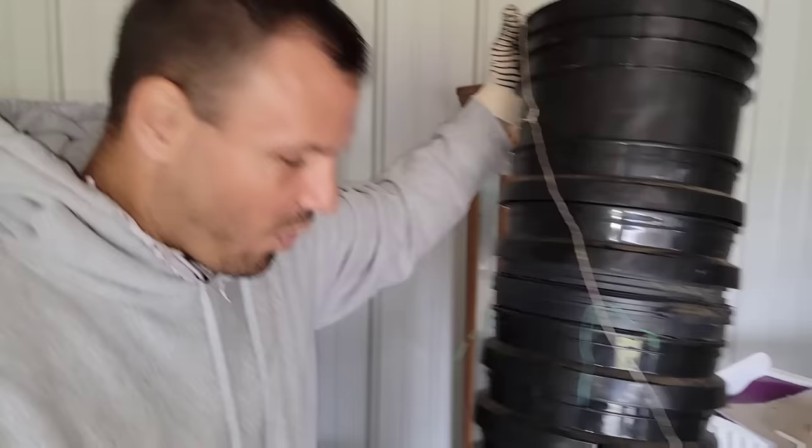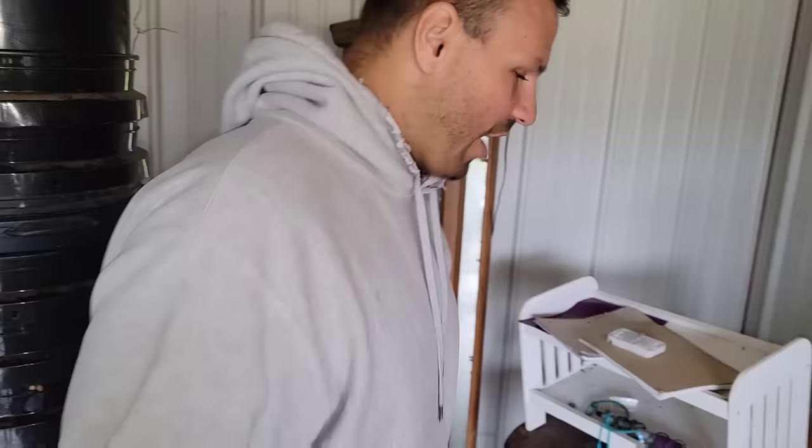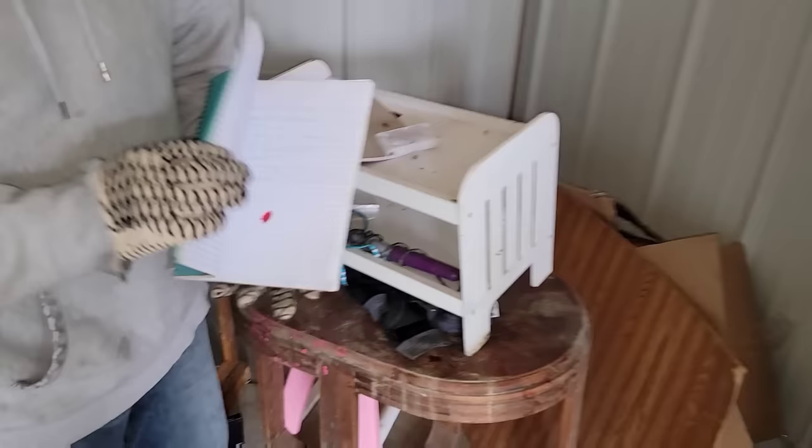We got buckets for days. Now, we have the Adventure Bible. Ask yourself the question, why do you need this many buckets and a growing lamp? It's because they were growing, selling, dealing. They were into it. So we've already figured that much out.